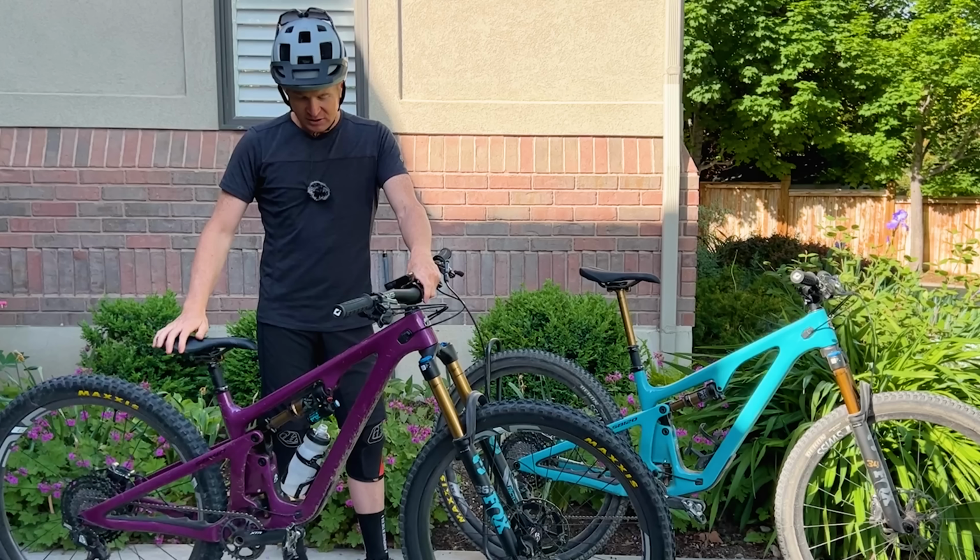The other thing that makes this so difficult is the SB140 is uniquely well-rounded for this category. The geometry numbers of a trail bike like this are not as progressive as other brands right now. For example, this is a 65-degree head tube angle and a 77-degree seat tube angle, and the wheelbase isn't too out of hand. So because it's a well-rounded geometry and a well-rounded bike, it kind of blurs the lines between these two bikes.